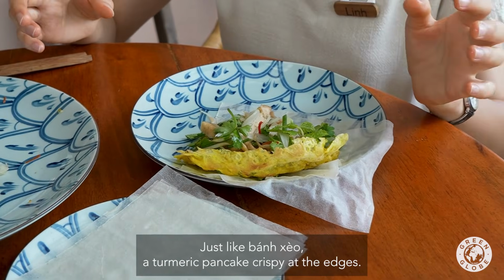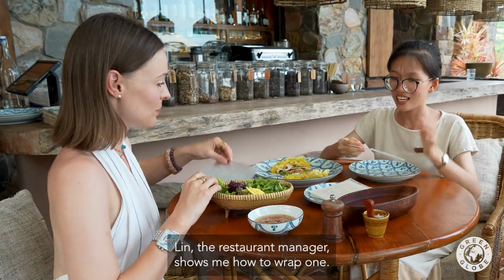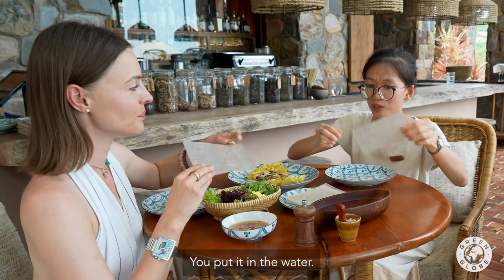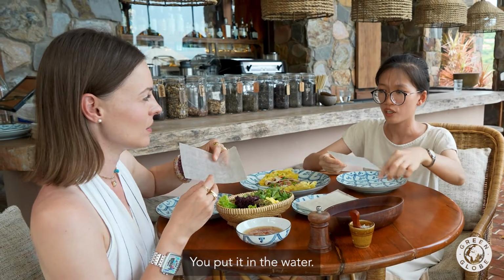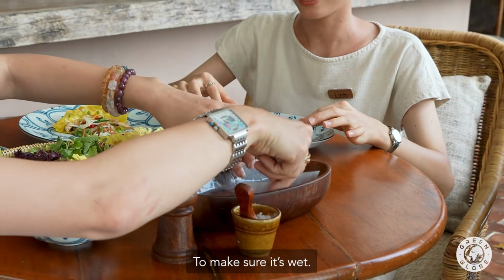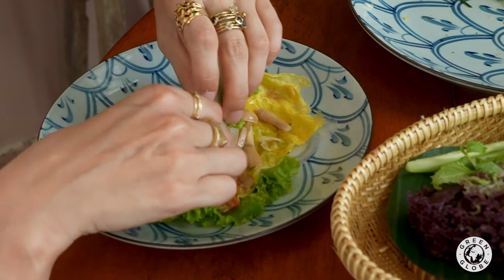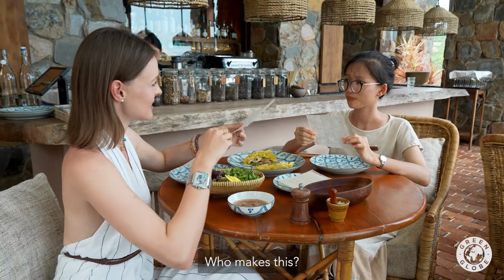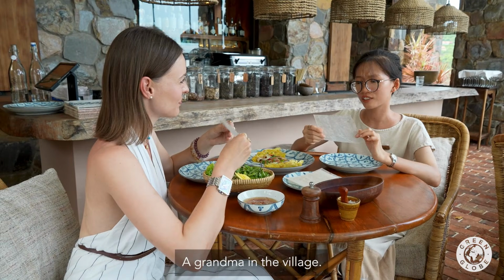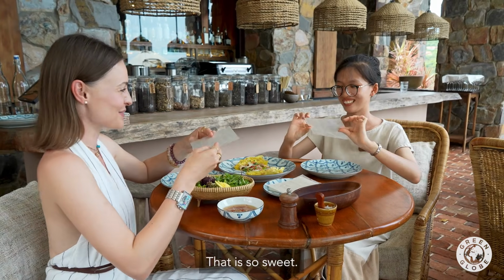Just like Bánh Xèo, a turmeric pancake, crispy at the edges. Lynn, the restaurant manager, shows me how to wrap one. You put it in the water. Show me. Yes. To make sure it's wet. It's loud, messy, Vietnam on a plate. So tell me, where does this come from? Who makes this? It's grandma in the village. Yes, she's making this. That is so sweet.